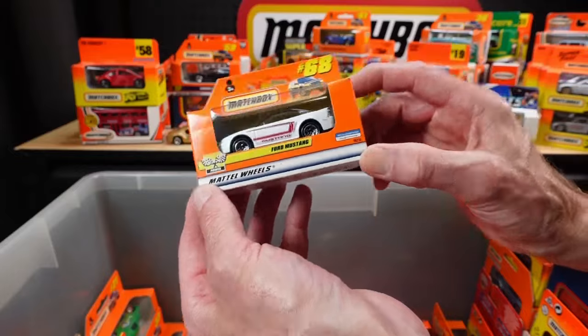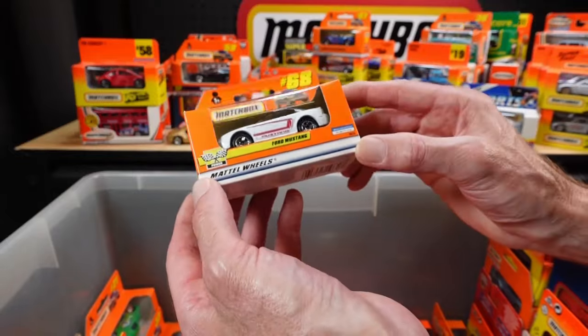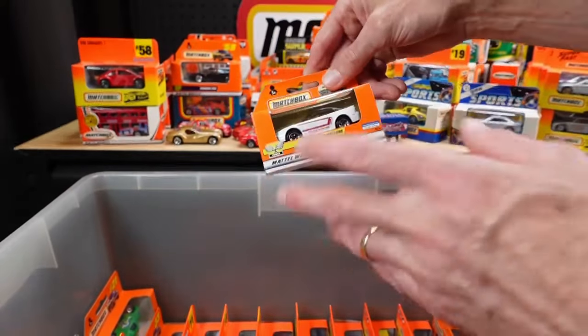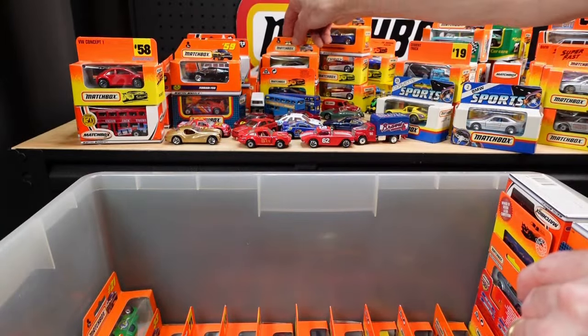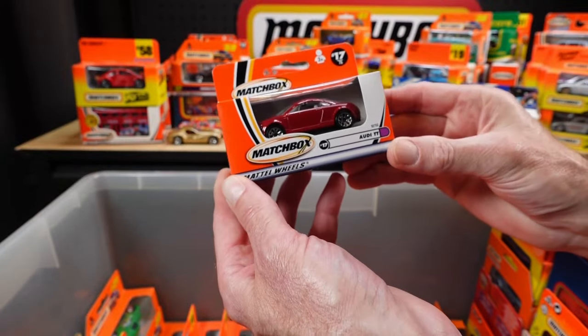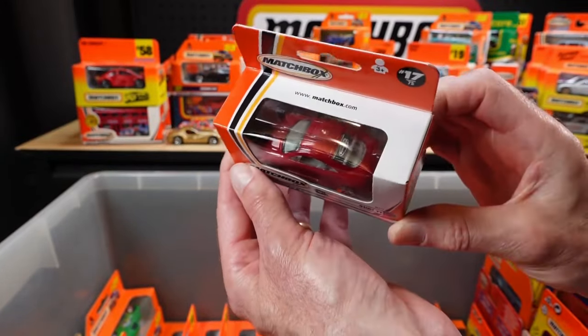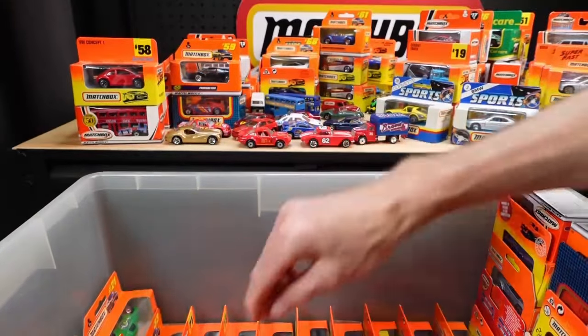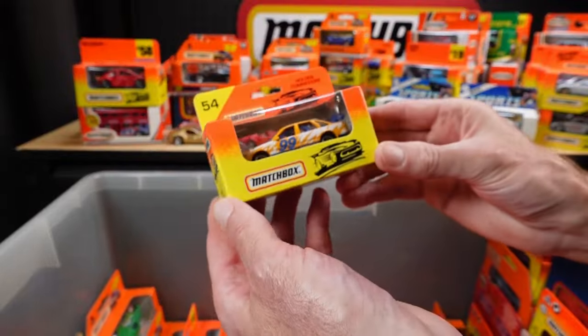Ford Mustang in their less proud moment. If you like that era of Mustang, more power to you, but not my favourite. Audi TT in a nice deep red with Matchbox on the back window. We're getting a little grandstand of boxes. I hope that don't collapse on us.